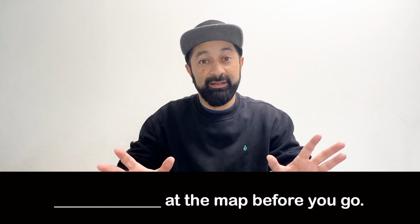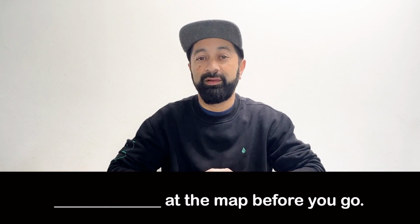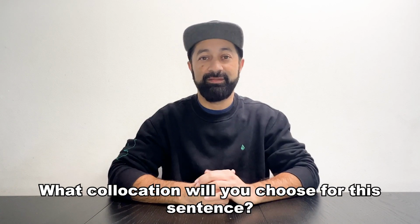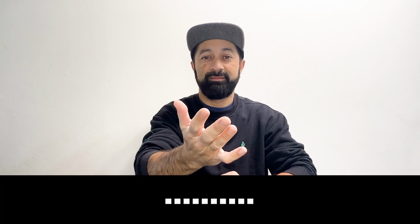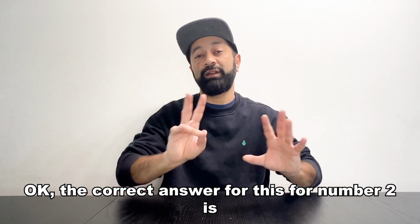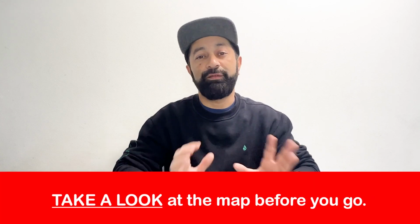Number 2, something at the map before you go. What collocation will you choose for this sentence? Okay, the correct answer for number 2 is take a look at the map before you go.